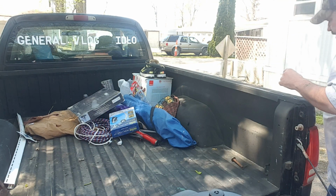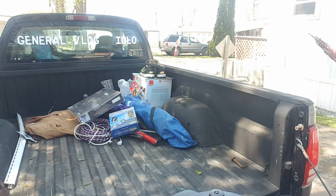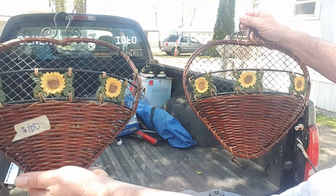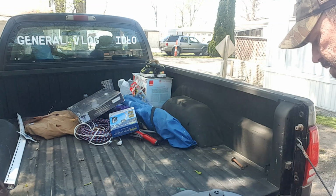Let's see. Oh, I bought these. There were 2 of them together to hang on the wall. And those were $1 for both. So I bought those.